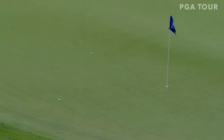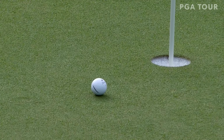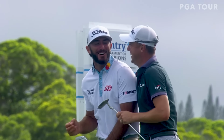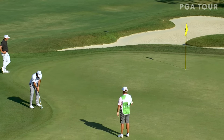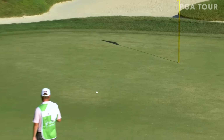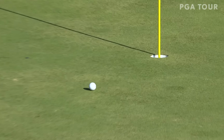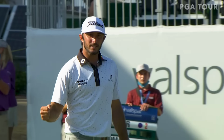This is going to be really good coming off this fringe. That was high enough off the fringe where it's really going to gather some speed. Look out for this one. Fabulous. And it had everybody's attention. Homa had this for birdie. Could it be? Oh! Delivers a roar.